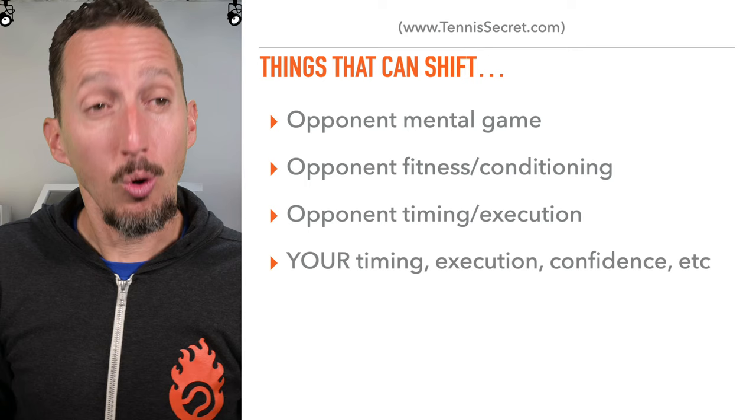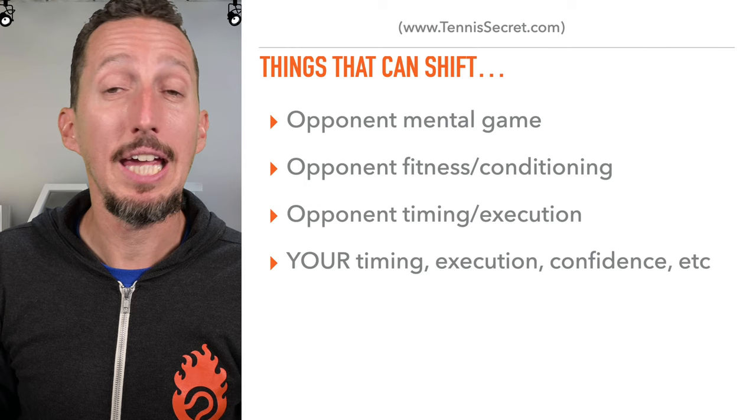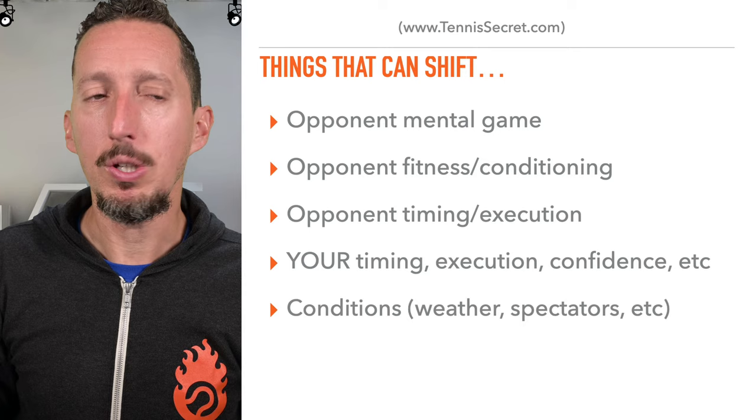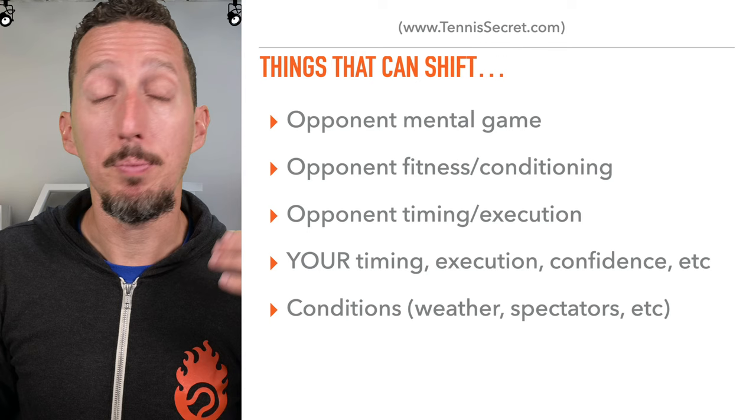How about your timing, your execution, your confidence? It'd be nice to think that we totally control those things, but we don't. There are ebbs and flows in all of those things that we can't micromanage. There are going to be some shifts in how we're doing that we can't totally control. And how about conditions, like the weather, spectators, noise happening around the court? All of those things could contribute to helping your opponent play a little bit worse.